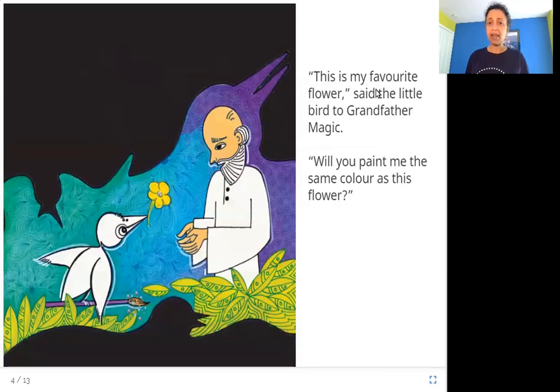This is my favorite flower, said the little bird to Grandfather Magic. Will you paint me the same color as this flower?